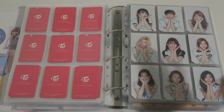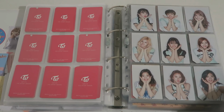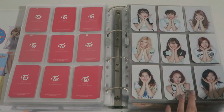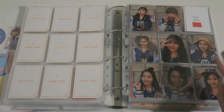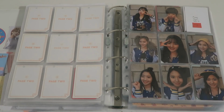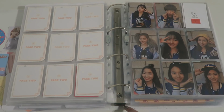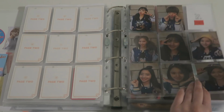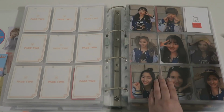Going on to page 2, I have all of the cards for the Fluttery ones, which is great. And then I nearly have all of the selfie cards. I just need Momo's, and I've bought hers on a bid. Ouch. It should be coming soon. I don't know if it's been posted or not, but finally this set will be completed as well, because I was just missing hers for a while.